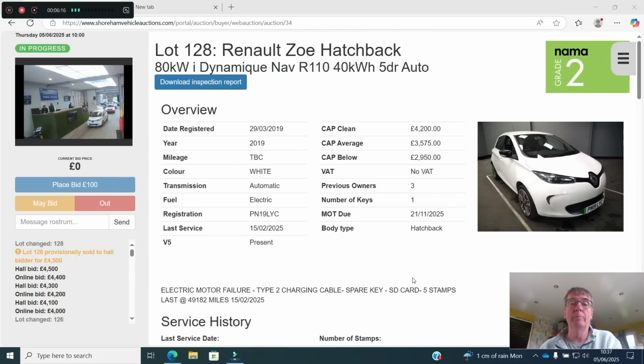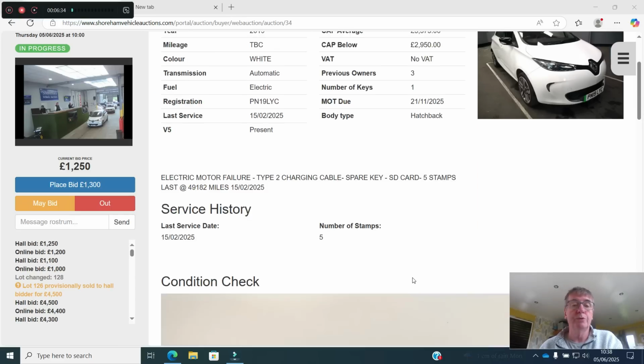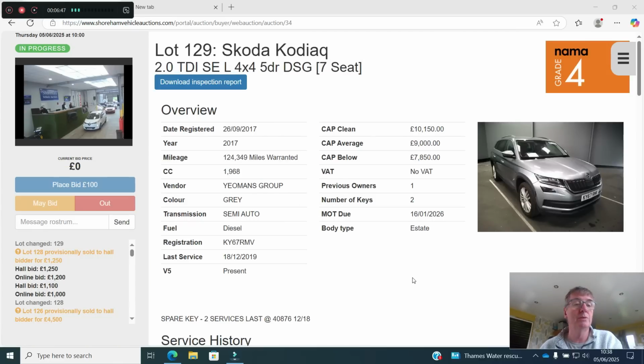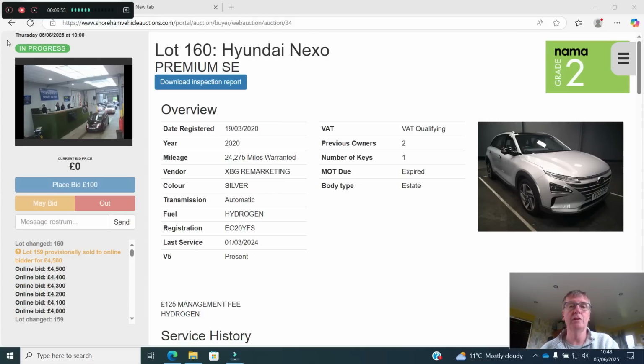But average cap clean is 4.2 with, you know, the dashboard lit up like a Christmas tree. I doubt whether it's going to get anywhere near it. So at what point is the vendor going to let it go? This will be a part exchange. Can't see who the vendor is actually. I think it was from some dealer part exchange. 12.50. If it's a simple fix, this will be a cracking value for money, especially if it hasn't got a battery lease. And that is provisional at £1,250.